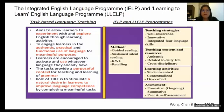And for the methods, we have used guided reading, sustained silent reading, KWL, and retelling. KWL, I will talk about later in detail. We have used a lot of methods. However, do you think that all the readers need the same strategy or the same way to teach them? Actually, the answer is no, because we have different kinds of readers, and that's why we would like to introduce you to some of the strategies that may suit your students.